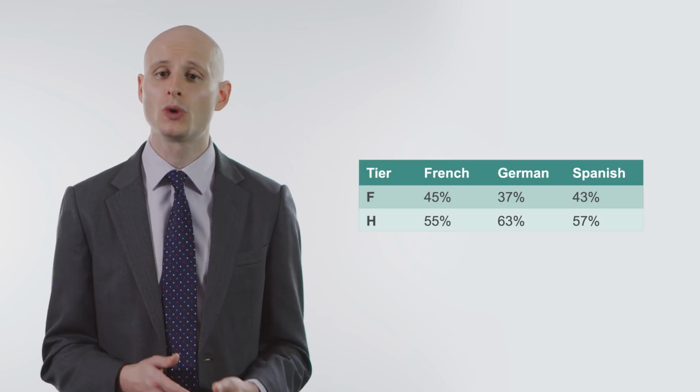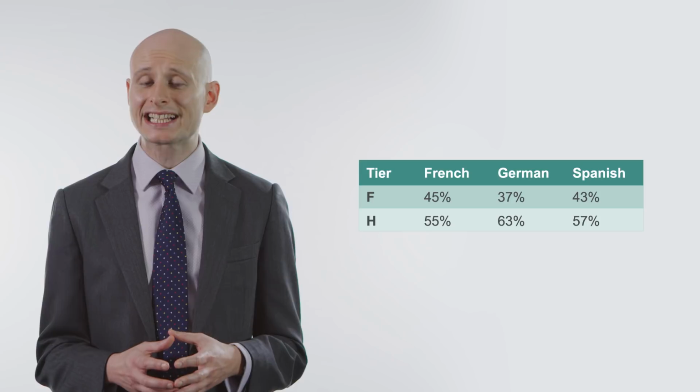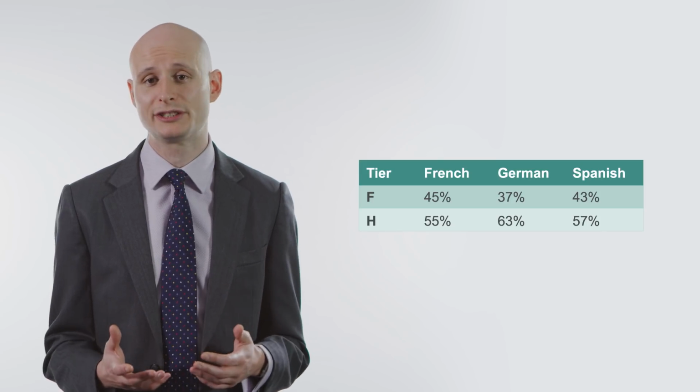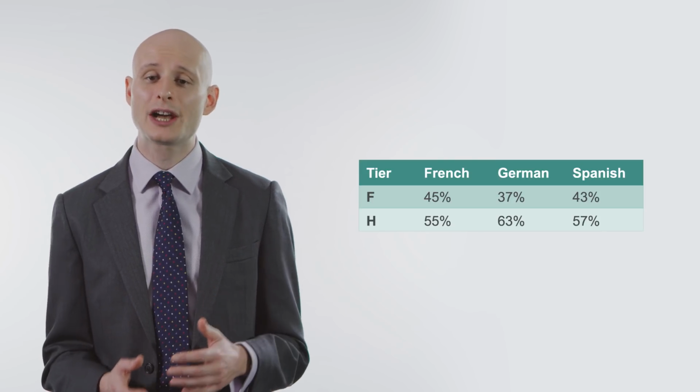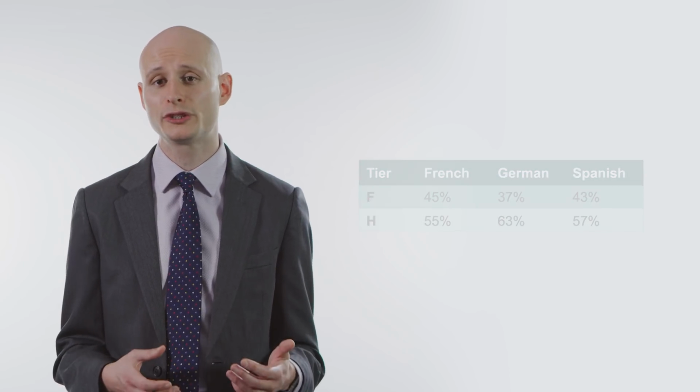Now, if we have a look at the split of entries across the tiers, it's quite difficult to compare accurately with last year because we don't have that mixed tier entry anymore. But we can see a definite shift towards foundation tier across all three languages. Now that's exactly what we would expect and hope to see really, because the tiers are now in a slightly different place and have shifted to cover a slightly different part of the grade range.